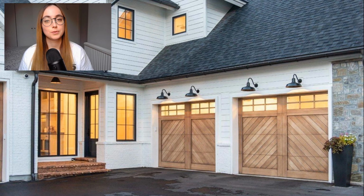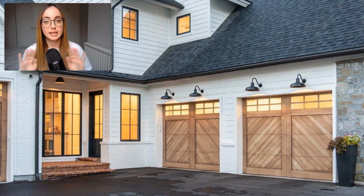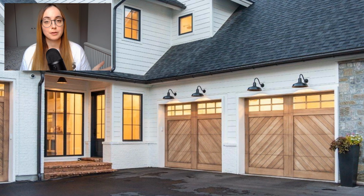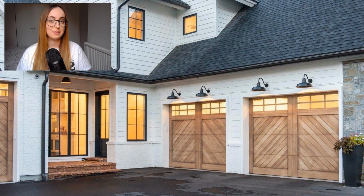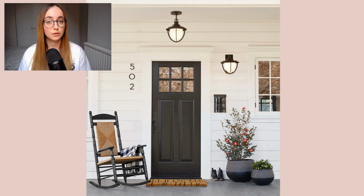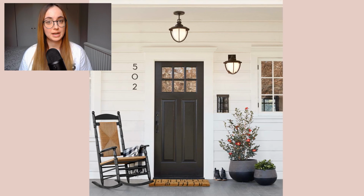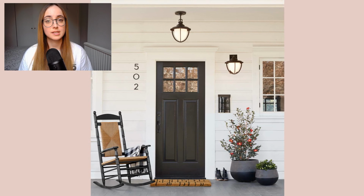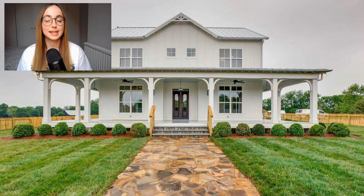Carriage-style garage doors are also very popular in modern farmhouses. They're basically characterized by the fact that they can swing out, just like usual barn doors do, and have 1 or 2 diagonal pieces to create this kind of X shape. Another feature are large front doors and house numbers. Doors are usually kept in the colors black, grey, blue or white, and houses are generally marked with huge house numbers.